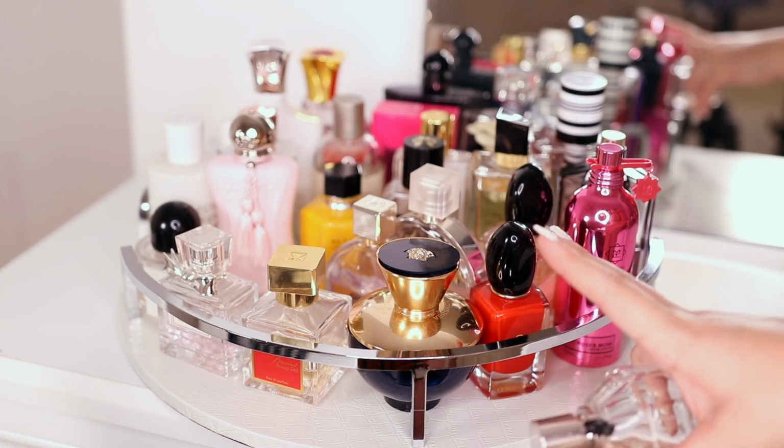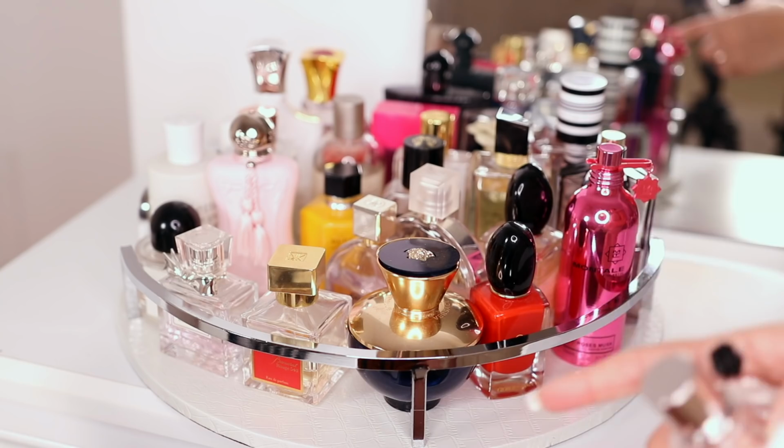That's typically what I go for, and a little bit of musky. I don't like citrus, so that's the theme here. Pretty much all of them are musky, floral, or clean. Those are my categories. So this is definitely in the floral category.